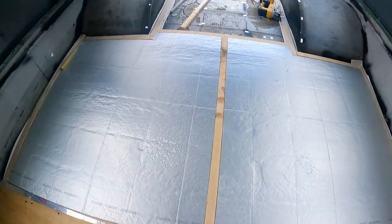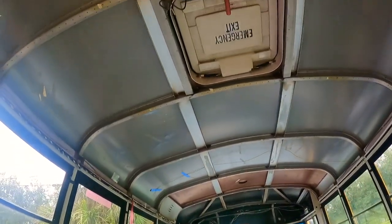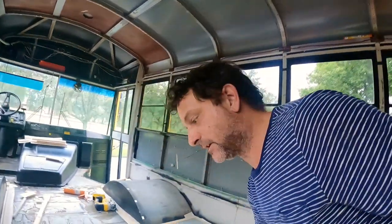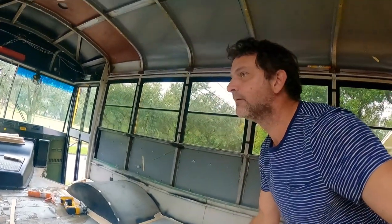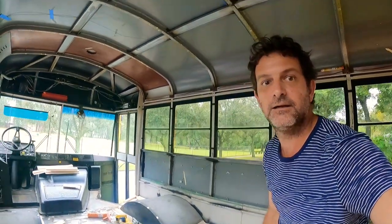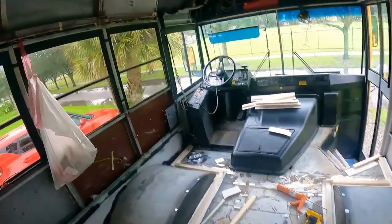And look at that, water on the floor. Looks like we're right above the emergency hatch. So it's probably coming in from there somewhere. But if that's it, I'll be pretty darn impressed. Feeling good, babies, I'm feeling good.